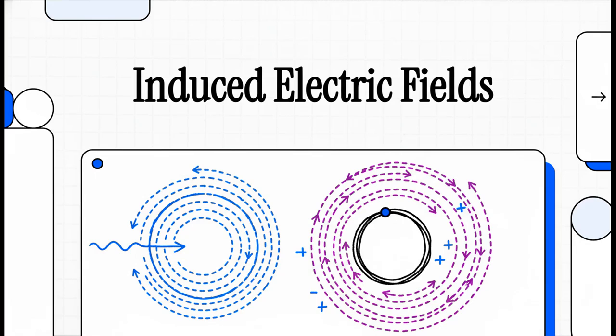So, you probably know Faraday's law, right? This idea that a changing magnetic field can get a current flowing in a wire. But what's actually happening there? Well, it turns out that the current we see is really just a symptom of something much, much deeper.